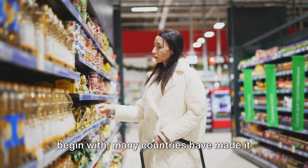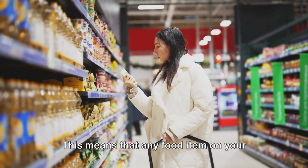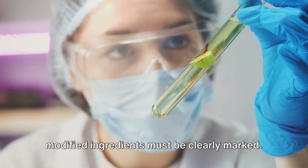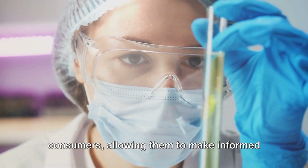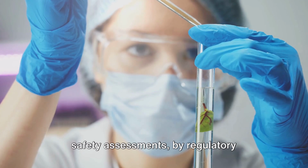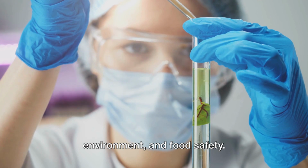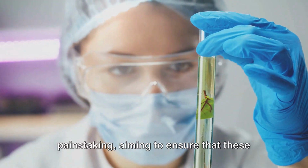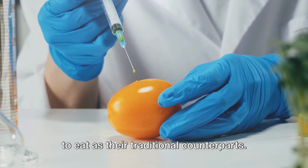To begin with, many countries have made it mandatory to label transgenic food products. This means that any food item in your grocery store containing genetically modified ingredients must be clearly marked. This regulation empowers consumers, allowing them to make informed purchase decisions. Alongside this, there are stringent safety assessments by regulatory agencies, evaluating transgenic crops for potential impacts on human health, the environment, and food safety. The process is comprehensive and painstaking, aiming to ensure that these genetically modified foods are as safe to eat as their traditional counterparts.